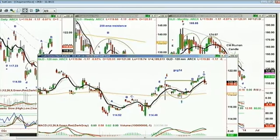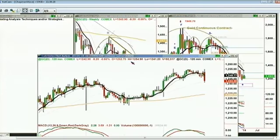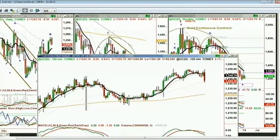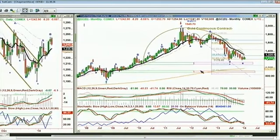Now I'm going to go to gold, but if you don't mind, because the price is just slightly different, I'm going to go to the continuous contract. I'm going to get rid of the 120-minute chart. I want to do the larger context, and I want to show the monthly chart. The monthly chart has made a beautiful arch formation.